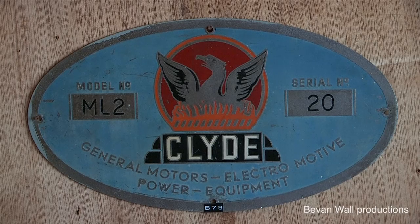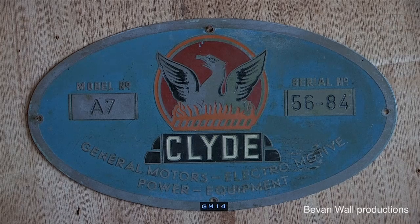This system changed in 1955 with the 55th loco, when from then on each consecutively built locomotive received a number in chronological order with a prefix that indicated the year of construction. This plate, which is off GM14, was constructed in 1956 and was the 84th locomotive to be built by Clyde.